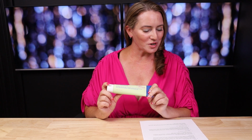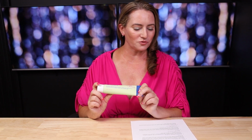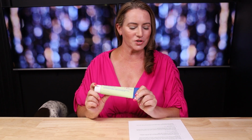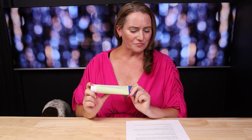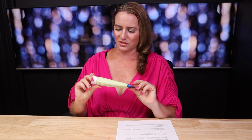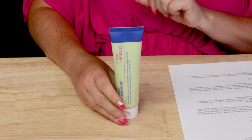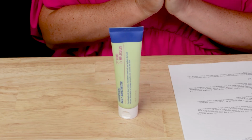Okay, smooth, hydrate, prep your skin for makeup with the Good Molecules Lightweight Daily Moisturizer, formulated with a natural silicone alternative. So they had their daily moisturizer. I guess this is their newer thing, but the bottle is gigantic. So if you're on a budget, it's really affordable. So okay, first criteria is packaging.